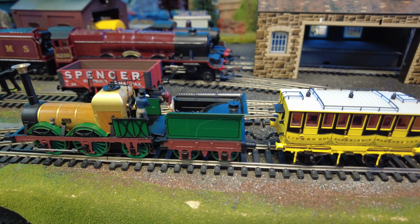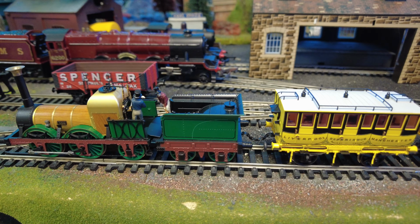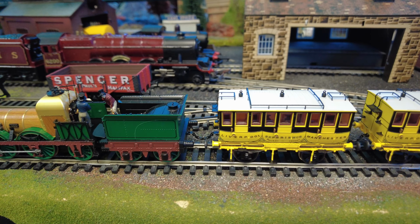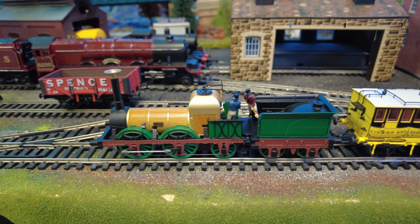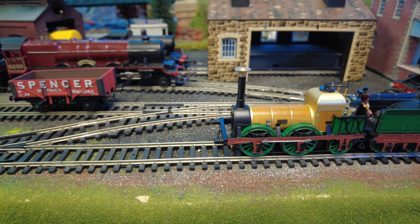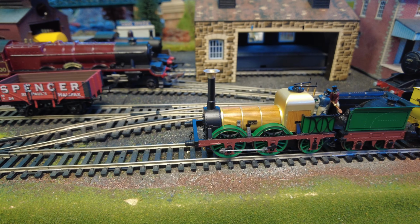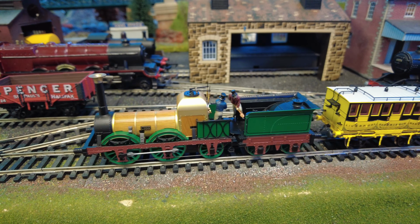Right, I don't intend to do too much filming of this running, so let's just do some slow speed movement, see how it moves. Now I've got my H&M controller set to half power, and you can see I've got quite a nice control over the model. Let's go forward again. A little bit of slippage there on the wheels though. That may be dirt on my track.